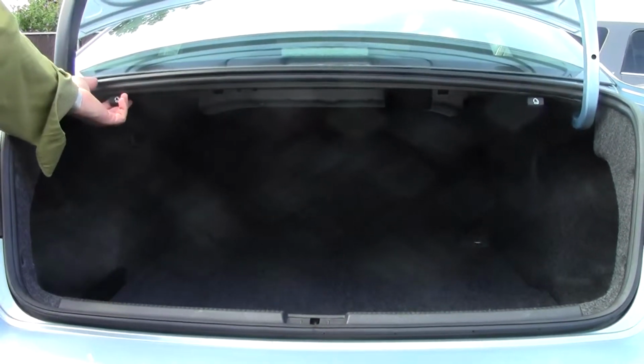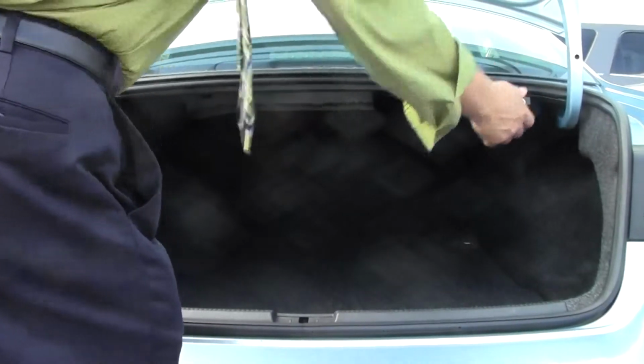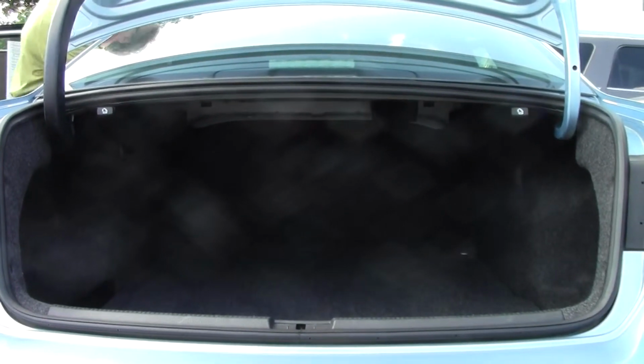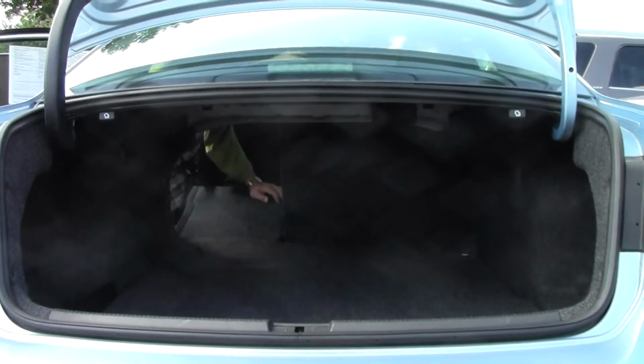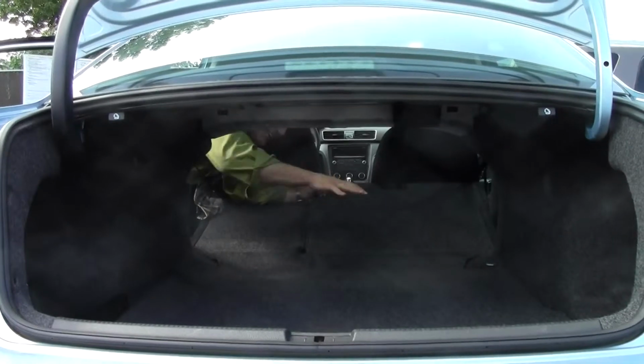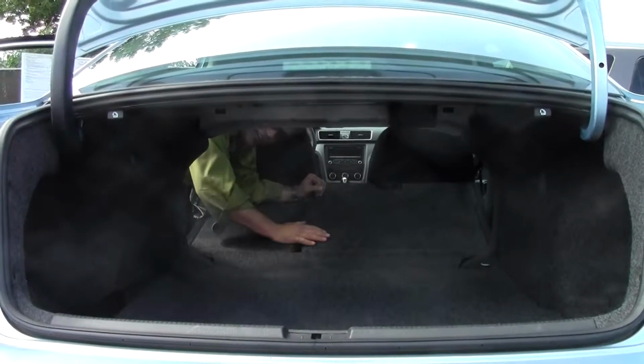Not a problem. Grab these handles right here, right? Release handles. So check this out. Put your mountain bike back here, right? Hold it either half or both sides. Now it's enormous back here. Put the mountain bike back here, a flat screen TV, your golf club suitcase, it's perfect.